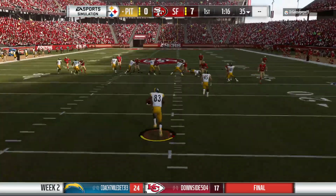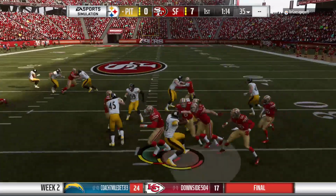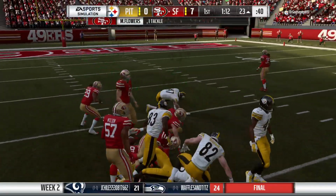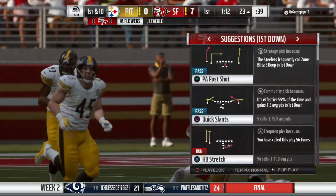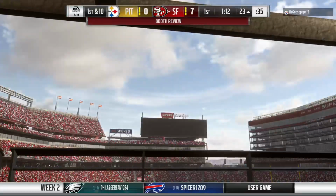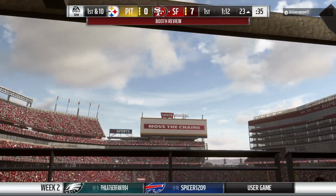This fielded at the 2. Now a hit and a loose football. And now this is scooped up by the 49ers. And his guys are going to get the football at the 23-yard line. And careless with a football there on the kick return.